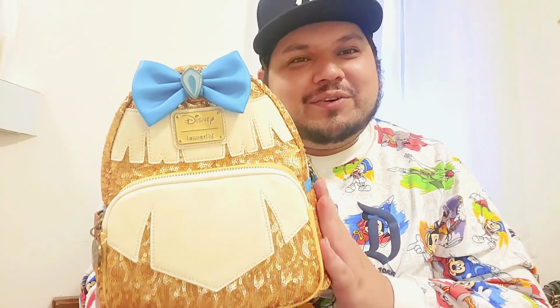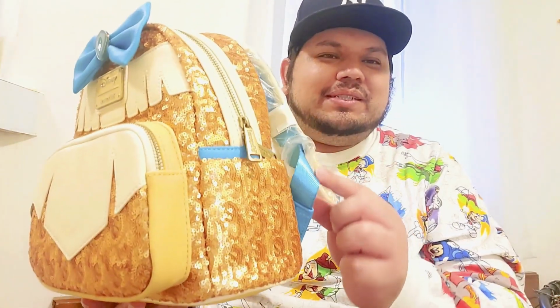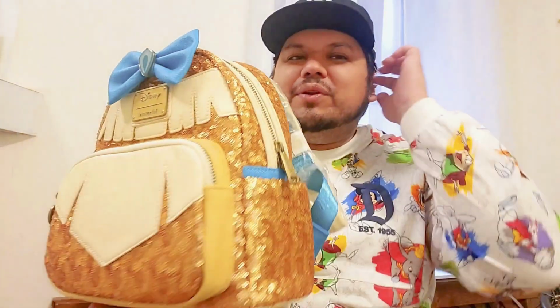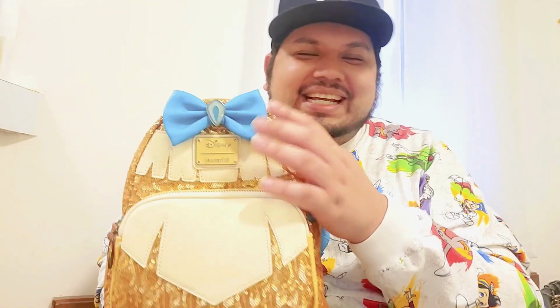But things can turn around, right? Anyhow, again, I love this blue detail here on the strap. It's also here on the strap as well. Just a beautiful combination of this cream, gold, and this blue. I don't really know what hue of blue I would call this. Cerulean? I don't know. Comment down below, what kind of blue do you think this is?